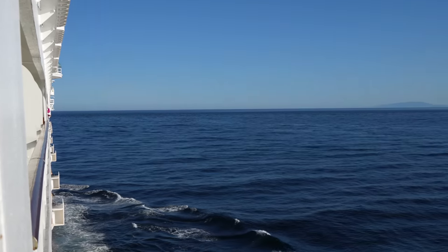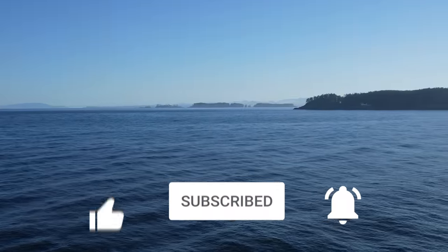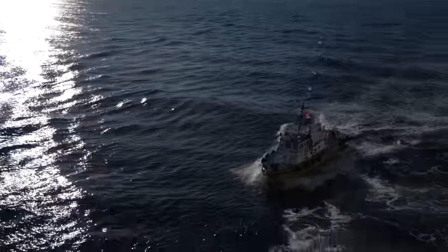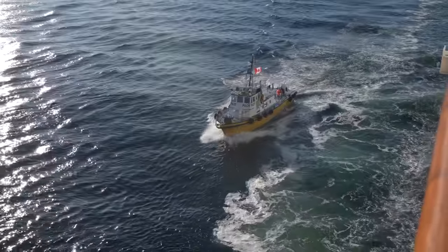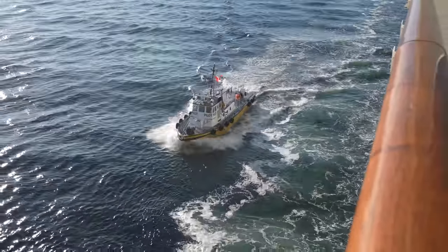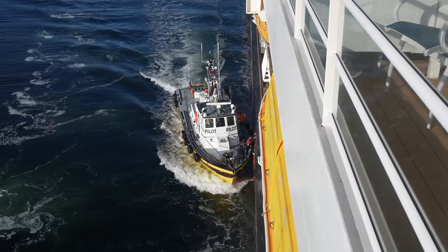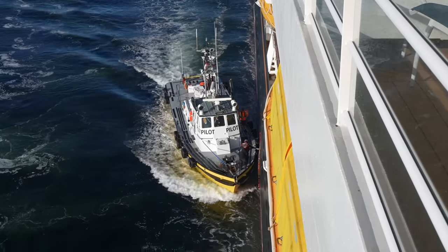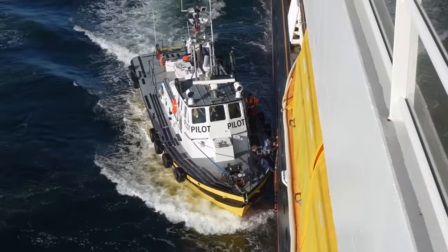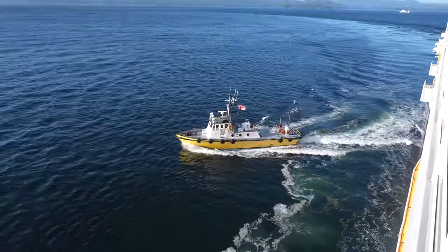So this is our view this morning from the starboard side of the ship as we wake up on day two. Also, we have a friend. A pilot boat is coming up alongside the ship, and I think we're dropping off a few of our Canadian friends because the captain made an announcement last night about needing to drop off some Canadian friends. We're going to watch this pilot boat pull up alongside the ship, see some people get off, and then it'll turn around and head on back to Canada.